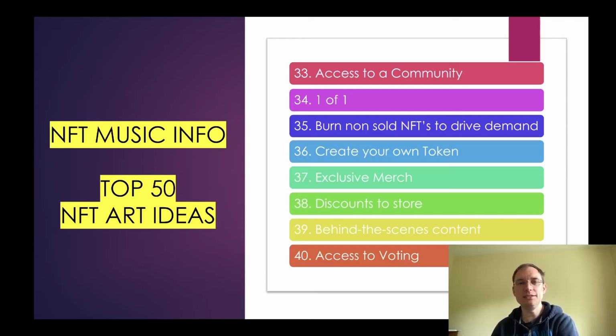Number 36 is to consider creating your own token. I may do a video on that in the future, but there is a way to create your own token. Number 37 is to offer exclusive merchandise that's not available anywhere else. Number 38 is to offer discounts to maybe your store that you've already got on your website. Number 39 is to offer behind the scenes content. So perhaps you created a video in the background on how you actually produce this piece of art, and I think fans would be really interested in that.